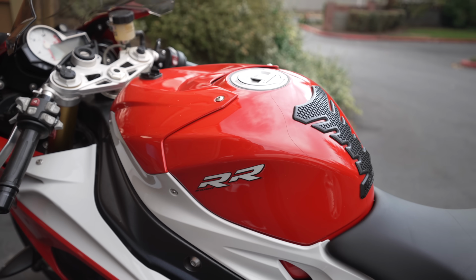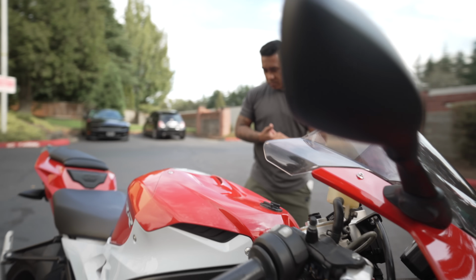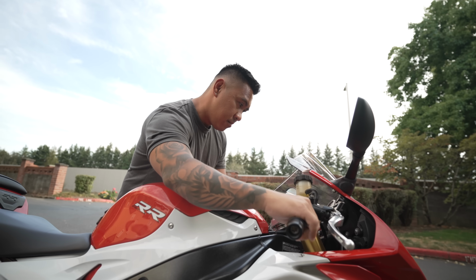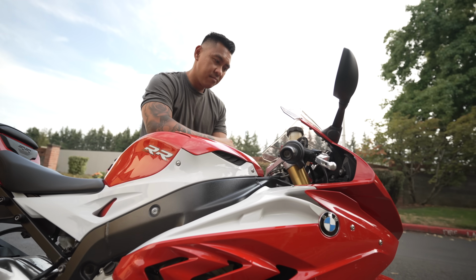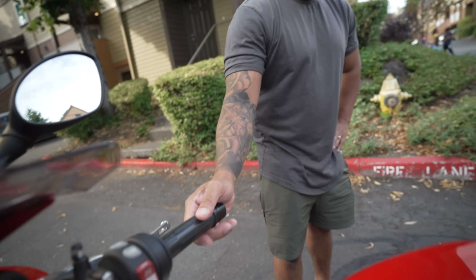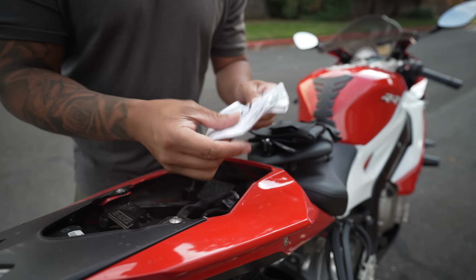Let's go ahead and start her up. Sounds pretty damn good. Starts up right away. Another thing, make sure the key opens everything. We got some original paperwork from the dealership, it looks like. All right, let's take her home.